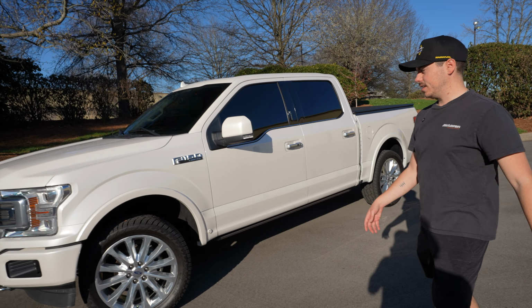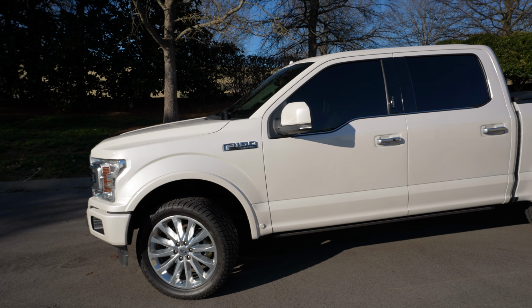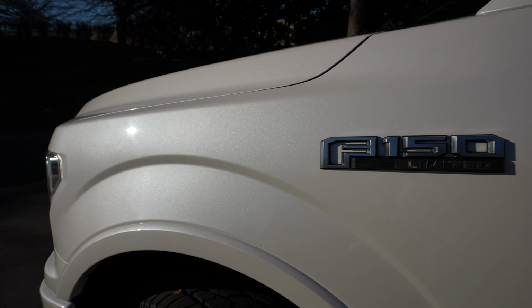As you can see, it's white. It's not Oxford White, it's their Platinum Tri-Coat Metallic paint, which is one of my favorite colors. This is the color that I had on my King Ranch F-250, and I loved it. Very happy that I was able to get this color.